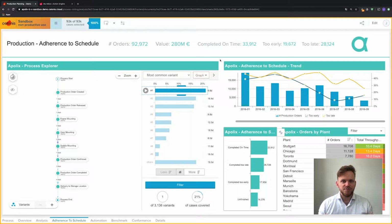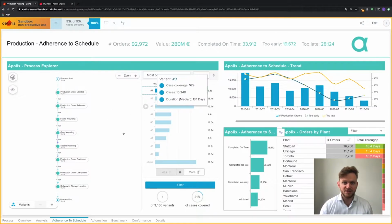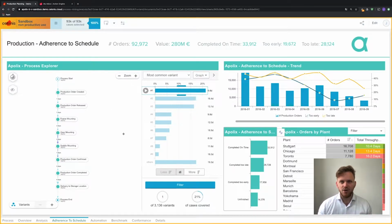Here we see the production process in a Celonis dashboard. And keep in mind that everything we see is all based on data, the data we export from the IT system into the Celonis environment. And what's particularly interesting about this dashboard is you can see both the process flow on the left hand side and also the adherence to schedule over time. And this shows the biggest problem of this process. Over 30% of cases are being produced too late. And on the other hand, over 18,000 cases have been produced too early, out of 93,000 cases.